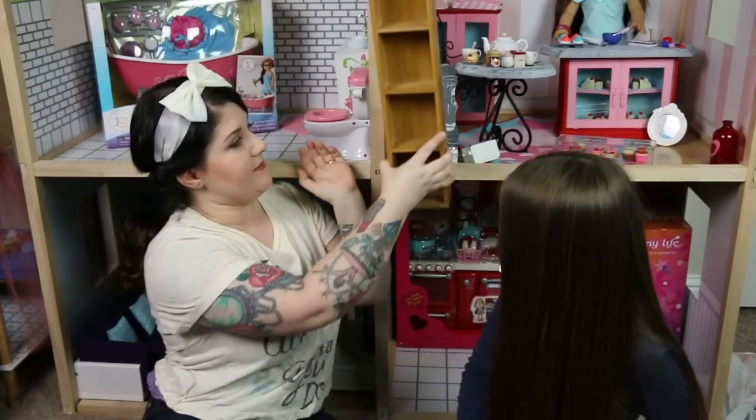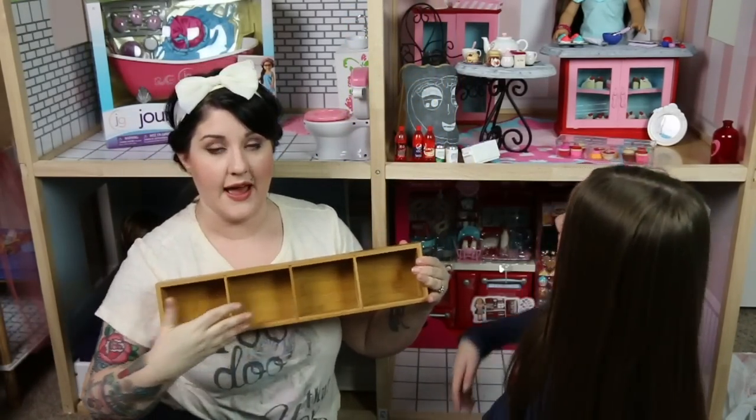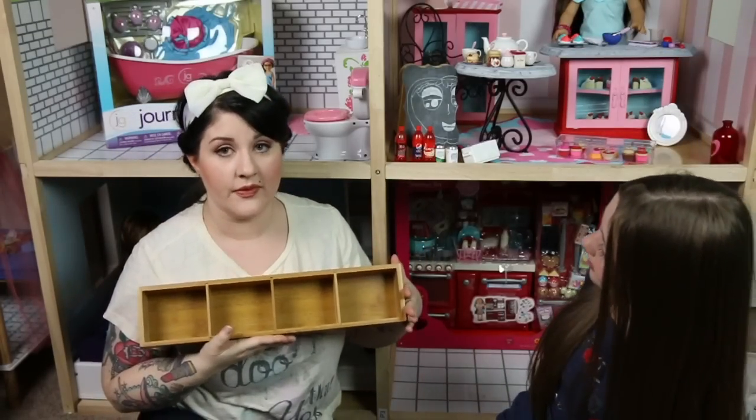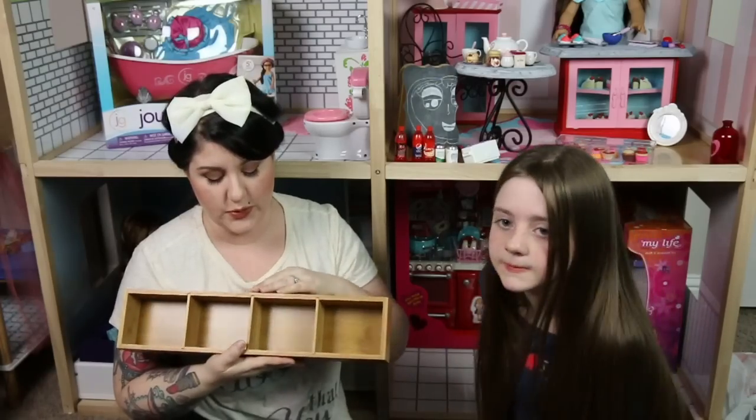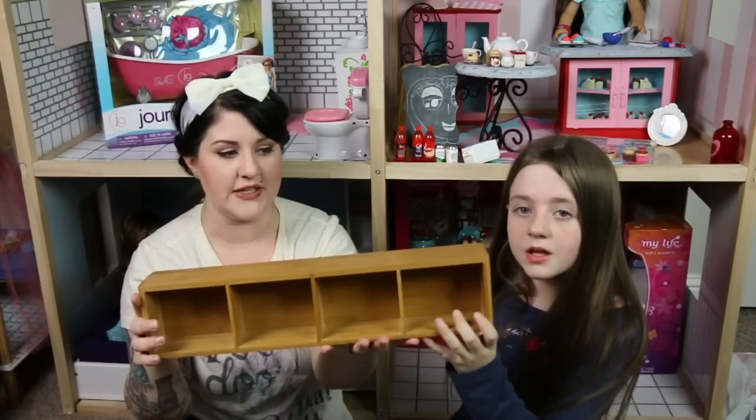You can make this a bookcase in a room, or turn it this way and put it on the wall or something. We have one up in the classroom, which we'll show you once we do the classroom tour. And it's like a little cubby. It's perfect size.